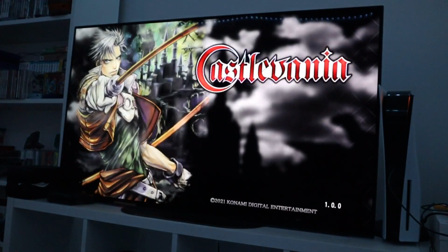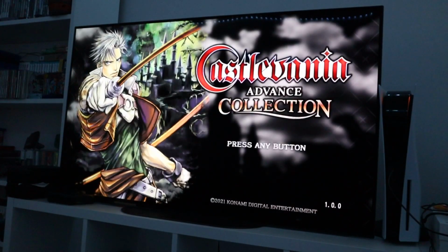I was born in 1991, I'm 31 years old. I did not have access to the Super Nintendo growing up. I never owned a Nintendo 64. I only ever had experience with it in my friends' houses. Really the first console I was able to get for myself and grew up with was the GameCube and the Game Boy Advance. And the Game Boy Advance has an amazing library.